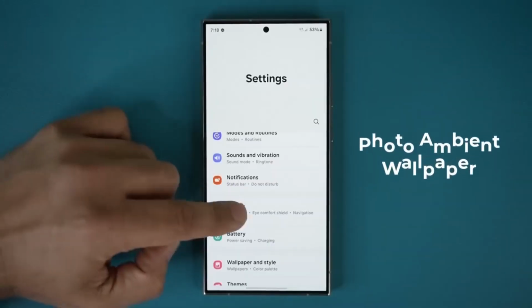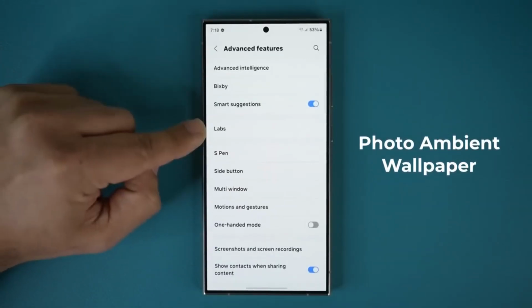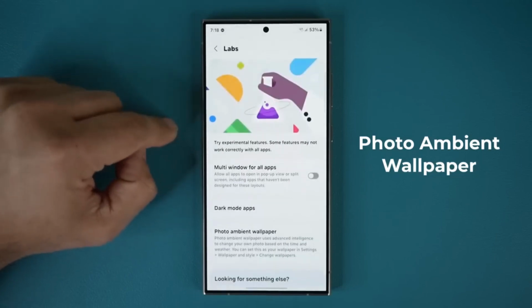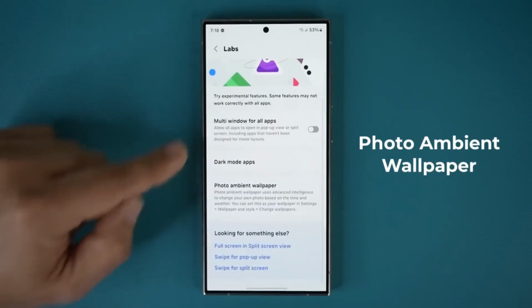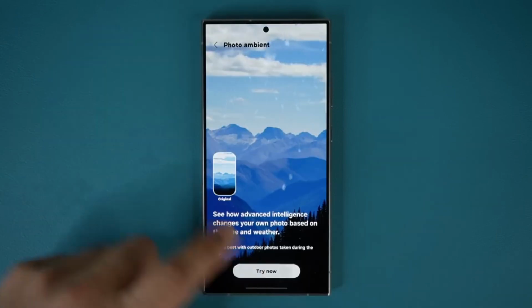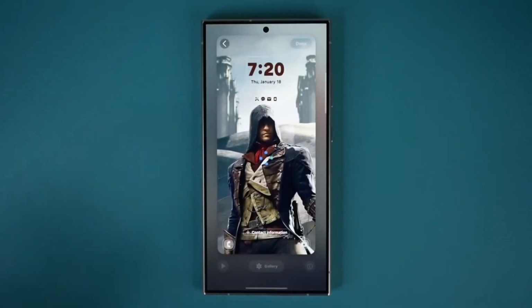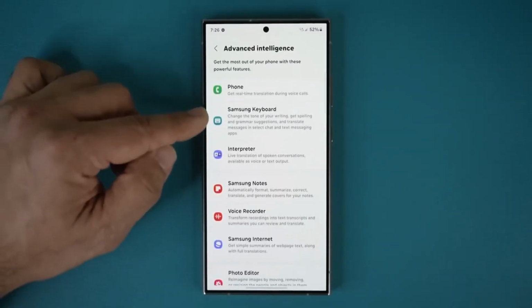Moving on to a hidden gem, you can enable the photo ambient wallpaper option. This feature lets you pick a photo from your gallery and adds weather effects based on real-time conditions. It's a captivating way to personalize your lock screen. Now, how about some unique wallpapers using generative AI? You can use AI to create fresh designs based on your preferences.